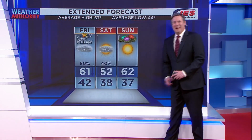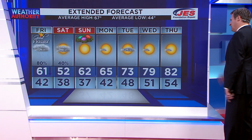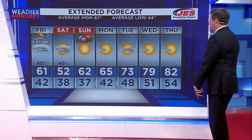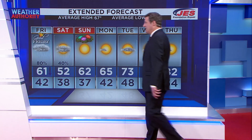Your extended forecast showing temperatures in the lower 50s on Saturday. Then we're back up in the lower 60s on Easter Sunday. Then temperatures continue to go up. Middle 60s Monday, low to mid 70s Tuesday, upper 70s to near 80 Wednesday, lower 80s by Thursday. So, moral of the story here is this, friends. We're only cool for 2 days.